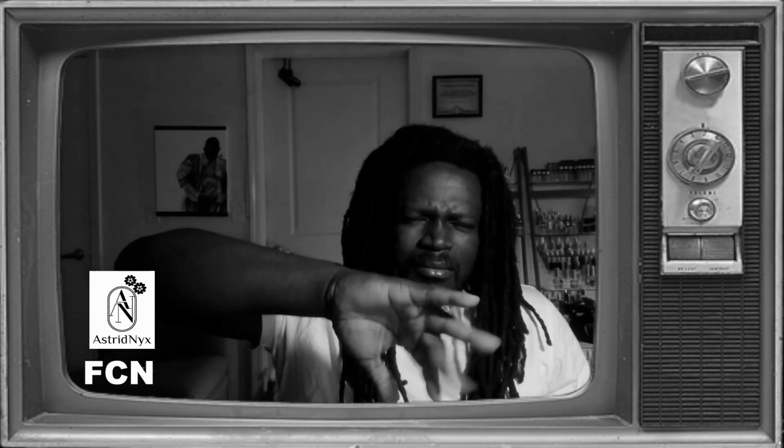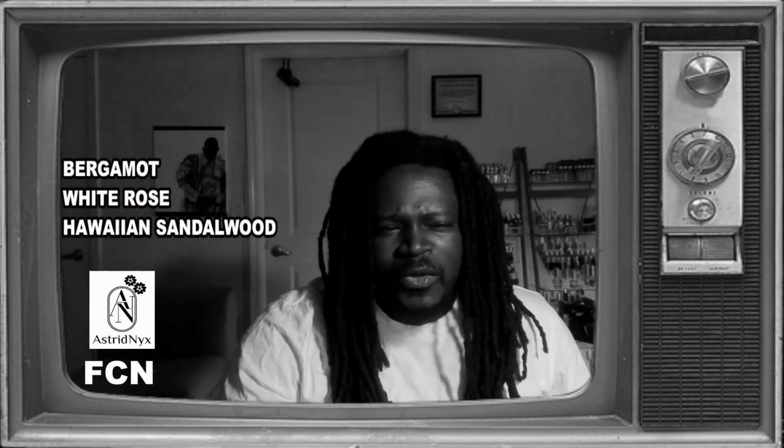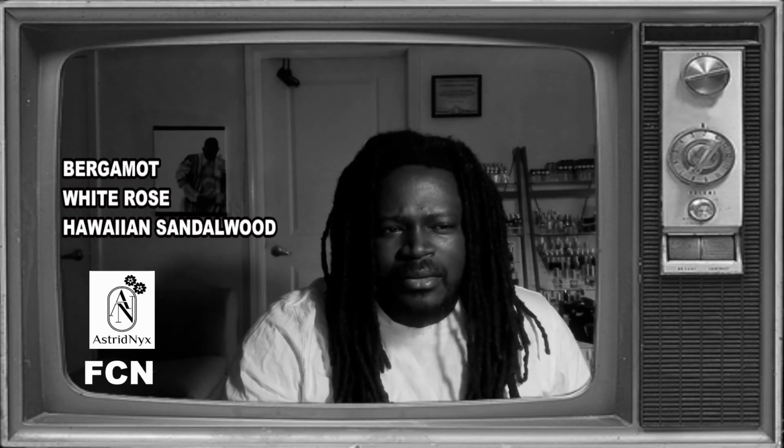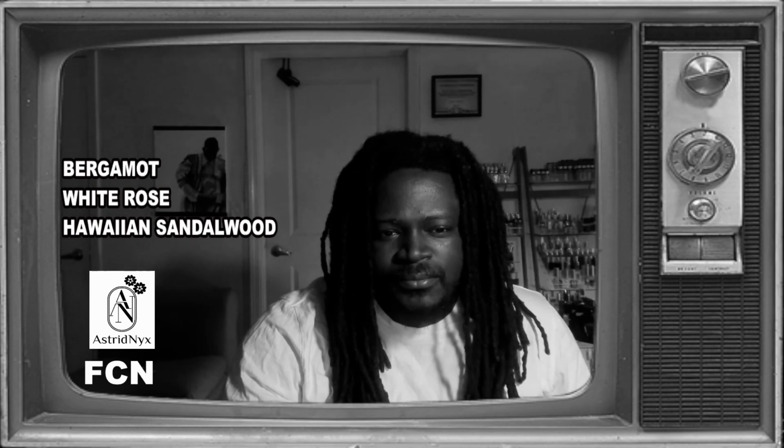Okay. Let me try this one. Fresh. What I'm getting... The notes for this are bergamot, white rose, and Hawaiian sandalwood.